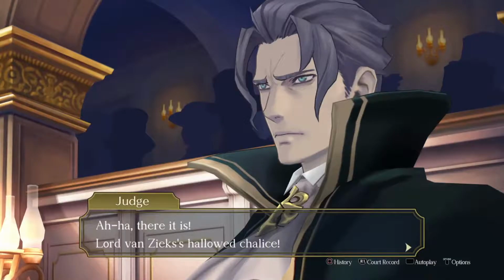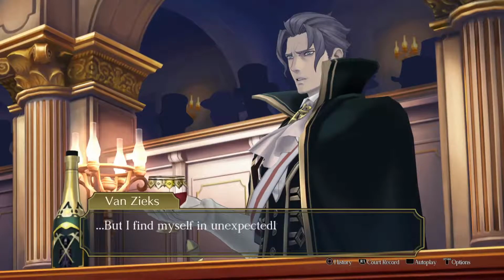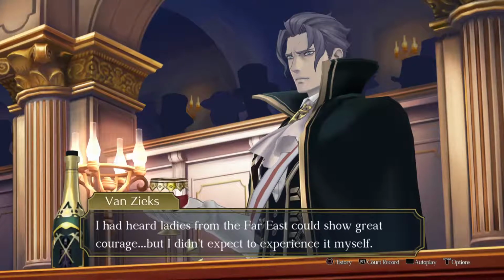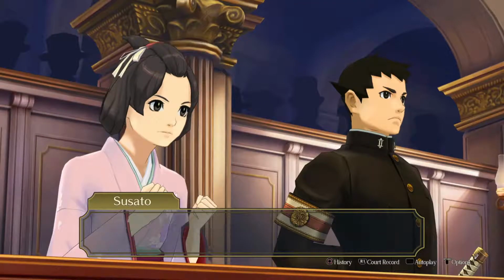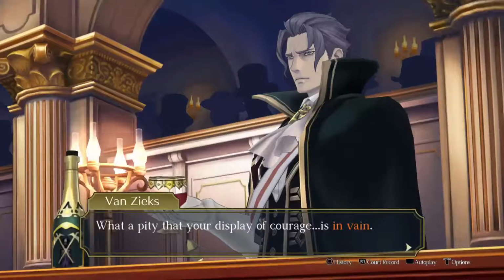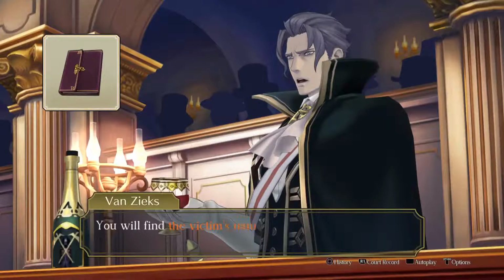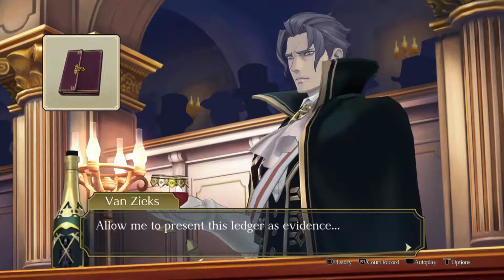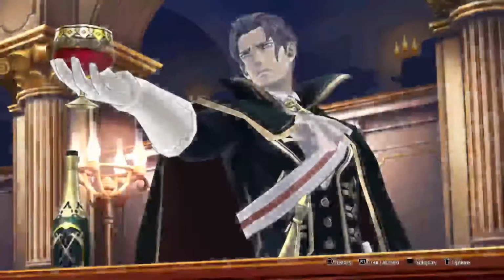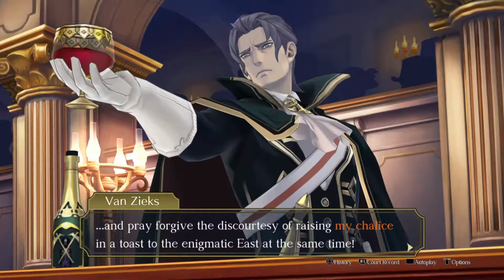Aha, there it is. Lord Von Zeke's hollow chalice. How can this be considered acceptable? But I find myself in unexpectedly good humor. I had heard ladies from the Far East could show great courage, but I didn't expect to experience it myself. As judicial assistant to the defense, I am simply doing my job. What a pity that your display of courage is in vain. This is the debtor's ledger, which details all monies loaned by the accused. You will find the victim's name clearly recorded inside. Allow me to present this ledger as evidence. And pray forgive the discourtesy of raising my chalice in a toast to the enigmatic East at the same time.